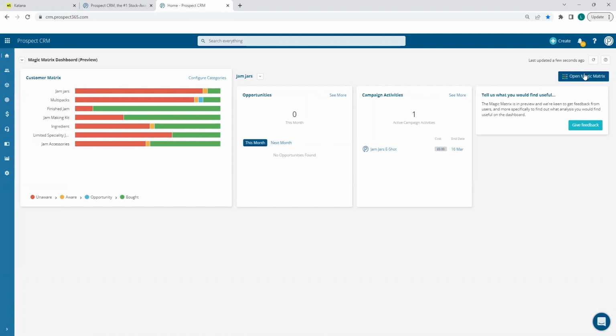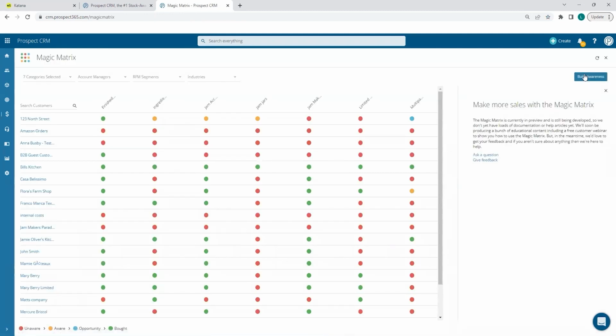If we just jump over to the Open Magic Matrix grid, here I can see all of the customers down the side and a list of the product categories across the top. In the middle, we have clear color coding showing who has bought a product from a specific category in green and who has not purchased from that category in red. Again, all possible with the integration, the sales history taken from Katana.